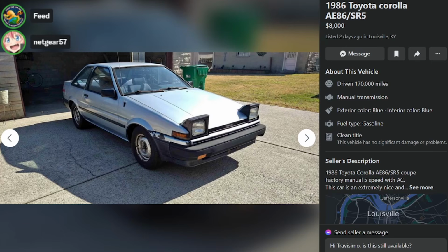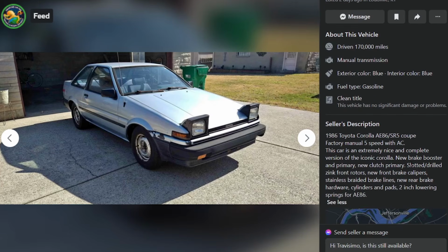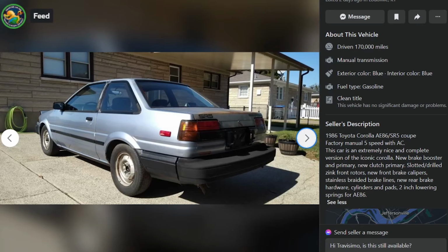AE86 Corolla. This is an AE86 SR5, $8,000, 2 days ago, Louisville, Kentucky, 170,000 miles. Factory manual 5-speed with AC. This car is an extremely nice and complete version of the iconic Corolla. New brake booster and primary, new clutch primary, slotted drilled zinc front rotors, new front brake calipers, stainless braided brake lines, new brake hardware, cylinders and pads, 2-inch lowering springs for AE86. It's clean. It's really clean.